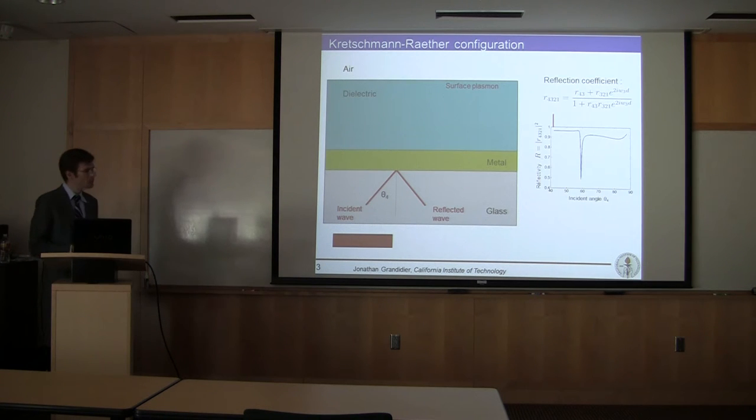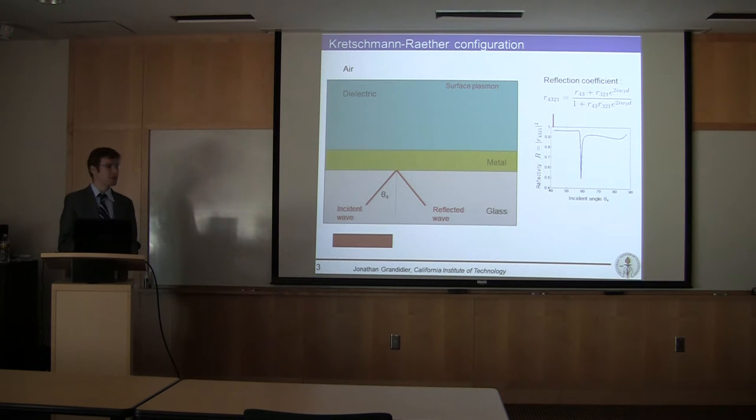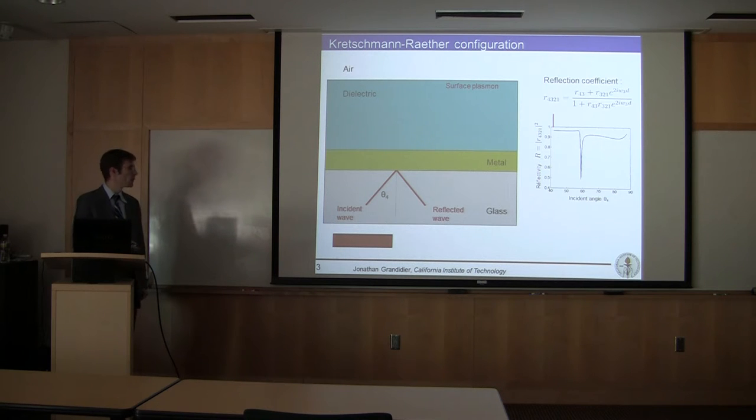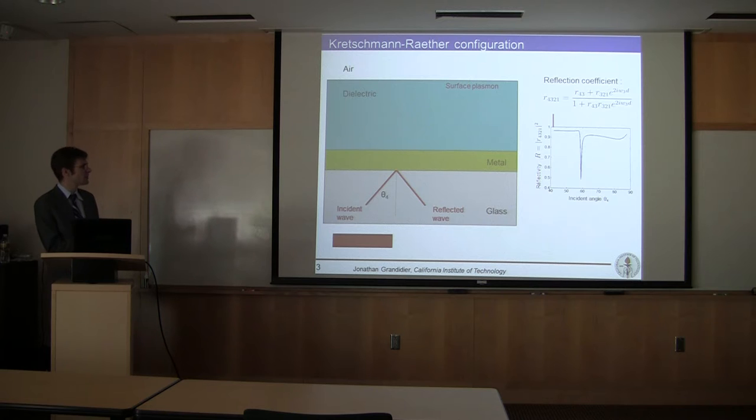So this is the configuration that's called the Kretschmann-Ritter configuration, and it's a very standard way to excite a surface plasmon polariton. So let me describe the structure. So we have here a glass substrate from where we have an incident wave coming, a plane wave or a Gaussian beam. Then we have a thin film of metal. In this case, we would use gold, and a typical thickness would be 50 nanometers. And then we have a dielectric. So in this case, it's about 500 nanometers, and on top of that, air.